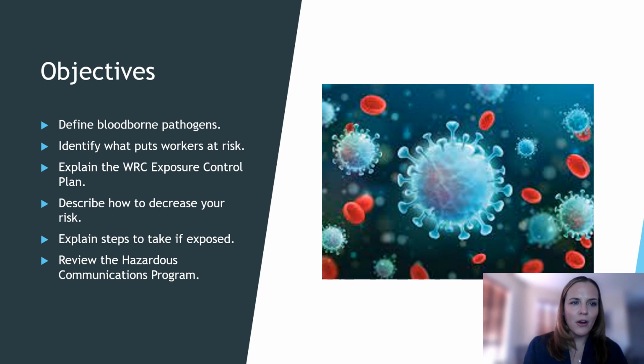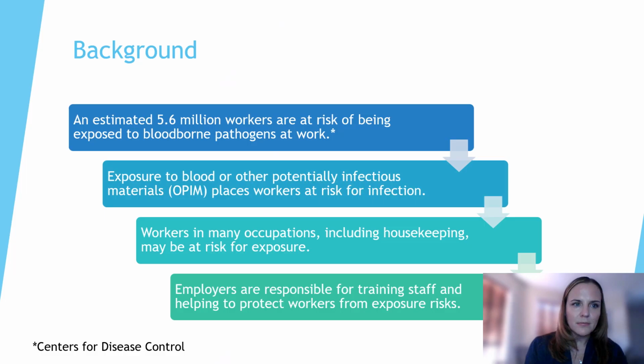The objectives today are to define what a bloodborne pathogen is, to identify what puts workers at risk. We're going to explain the White Rhino Company Exposure Control Plan and let you know where you can locate it. We're going to describe how to decrease your risk of being exposed to blood or other potentially infectious materials at work. We're going to explain which steps to take if you are exposed. And we're going to review the Hazardous Communications Program.